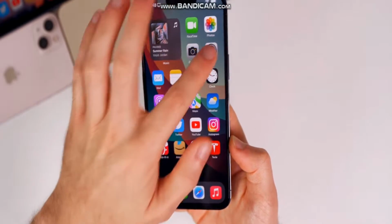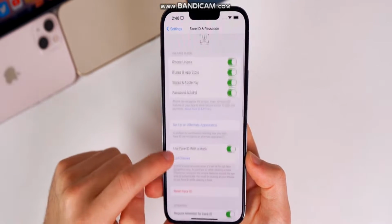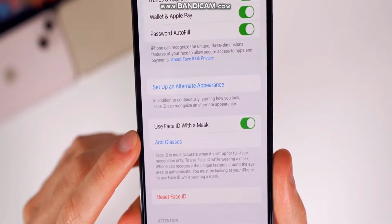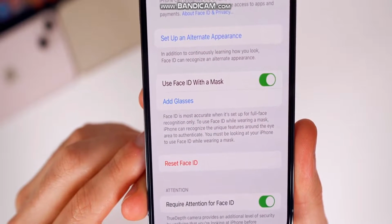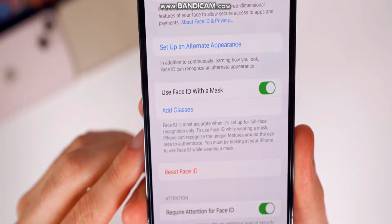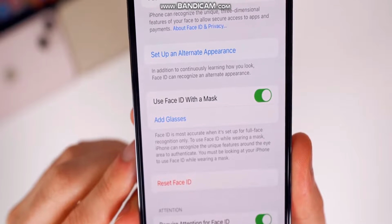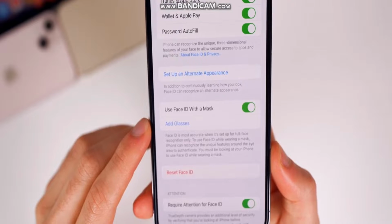And if we go ahead into our settings right here, let's go back and then go down to Face ID and Passcode, put in our passcode, and you'll see down here, we have Use Face ID with a Mask. And not only that, we can also now add glasses. But before we click on that, I just want to read this little section down here. You can see it says Face ID is most accurate when it's set up for full face recognition only. To use Face ID while wearing a mask, iPhone can recognize the unique features around the eye area to authenticate. You must be looking at your iPhone to use Face ID while wearing a mask. So very interesting there. And then like I said, we do also have the option to add glasses.